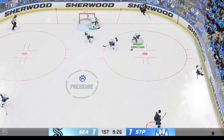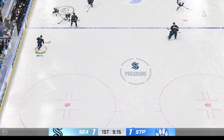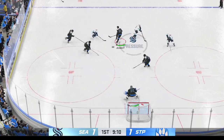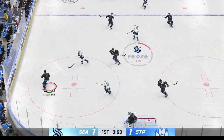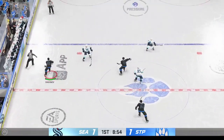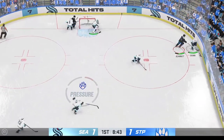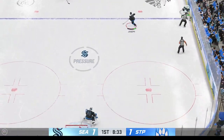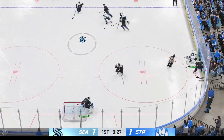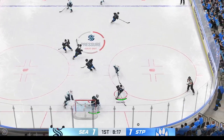The Kraken have taken possession along the wall. Through center. Great heads up play with the stick by Jeannot. Coughs it up on the play. Tries to feed it over to Dadanov. The Kraken have gained possession off the wall. Seattle's gained the line and into the zone. Quick pass to Gord. Puck scooped up by Burakovsky.